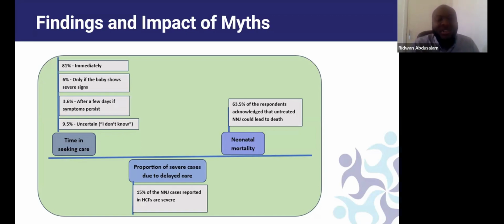And 3.6% of them will seek medical intervention after those symptoms have persisted, not knowing that this persistence of the symptoms could cause an irreversible impact on the child, a life-threatening impact that could hinder the development of that child throughout life, and also cause both financial and economic burden on the parents at the end of the day. And 9.5% were uncertain about this, and we believe this could happen because awareness in the community is very low.